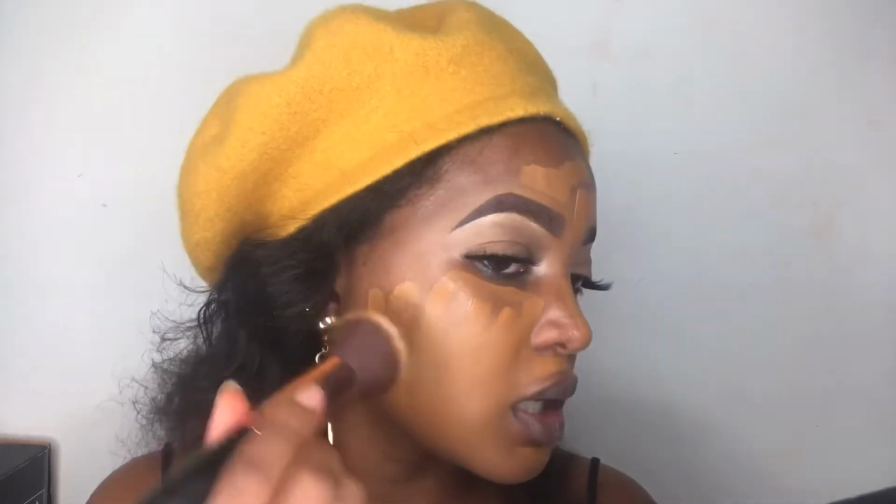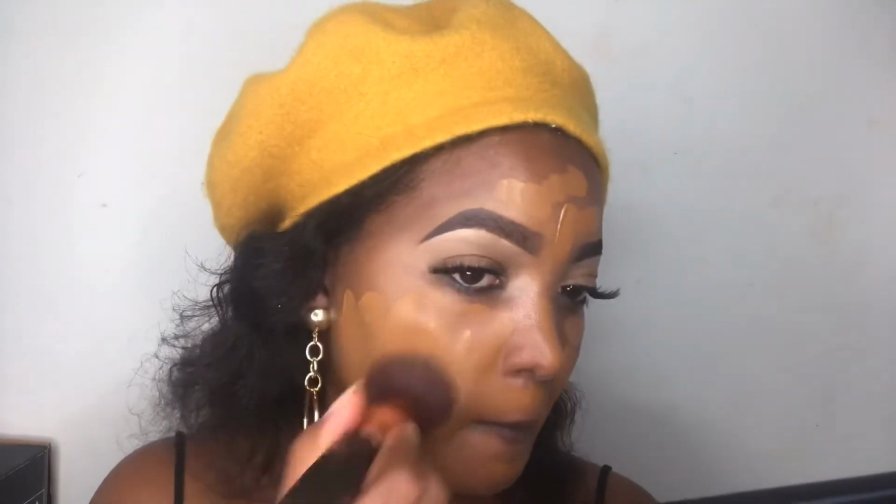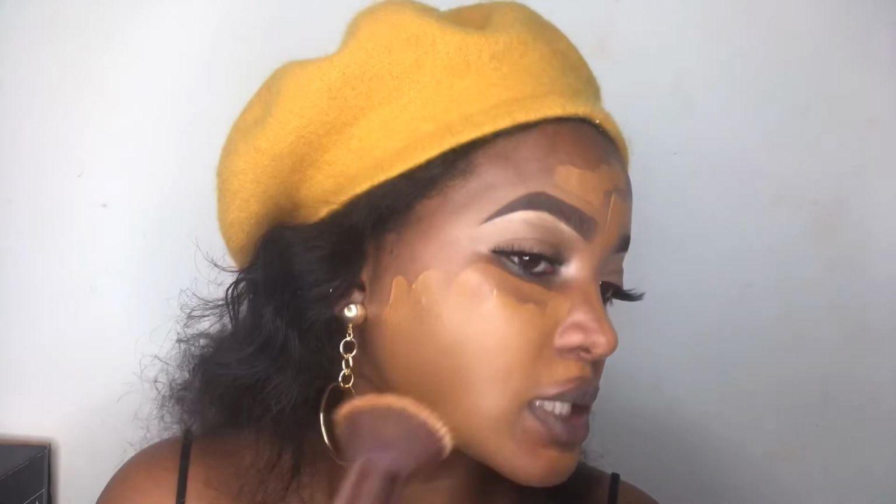You can see how full coverage this is, you guys. It is actually giving me very nice coverage. I'm gonna add more because I have black spots there that I want to cover. So far this foundation has very nice coverage, as you can see. It actually covered all my black spots. Wow.